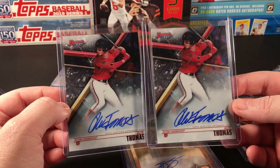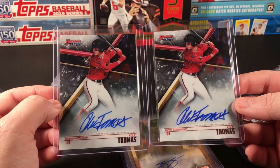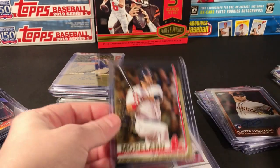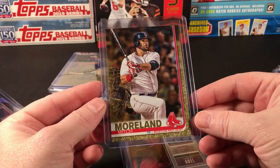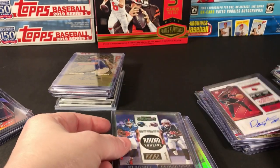I marked these down in price, and I marked them down too low because actually his prices on his cards went up this month. So, whatever. Hunter Strickland, 2015 Topps Chrome autograph. Mitch Moreland, 2019 Topps Gold parallel. Another Dingadale. I've been selling these like crazy. I don't know why I have so many of them.